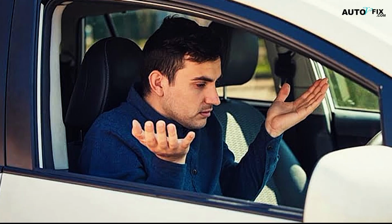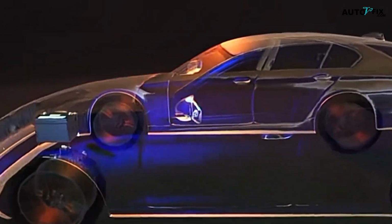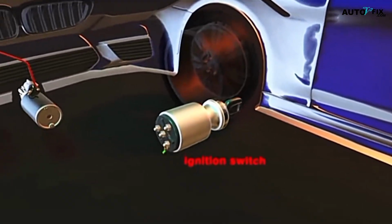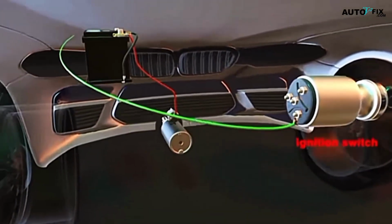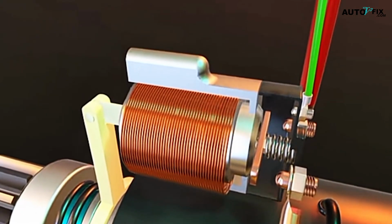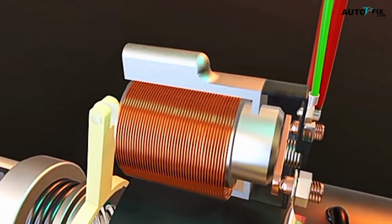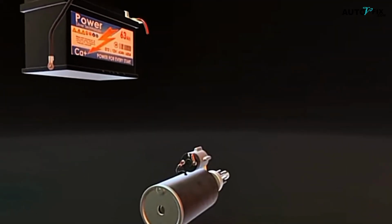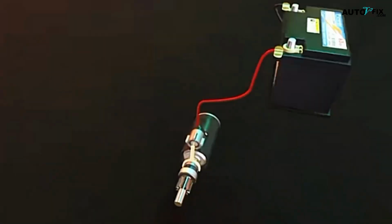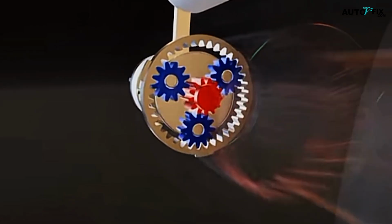So let's talk about what the solenoid actually does. Think of it like a gatekeeper or a middleman. When you turn the key to start, a small current flows from the ignition switch or the relay into the solenoid. Inside, a magnetic field pulls a plunger. That plunger does two jobs at the same time. It pushes the starter gear forward so it can mesh with the flywheel, and it closes a pair of heavy contacts that let full battery current rush into the starter motor. Without the solenoid, the starter might spin freely but never touch the flywheel. Or worse, it might not spin at all.